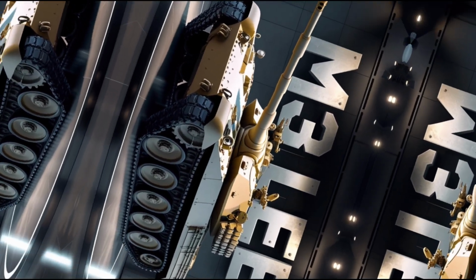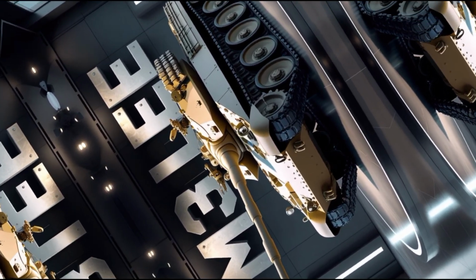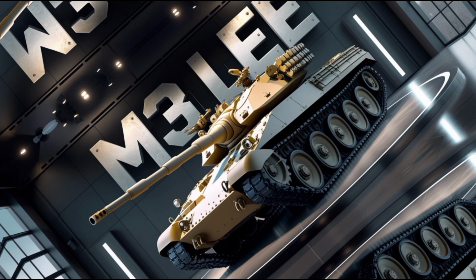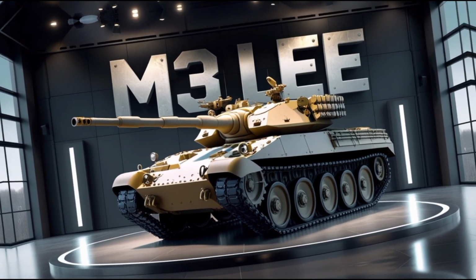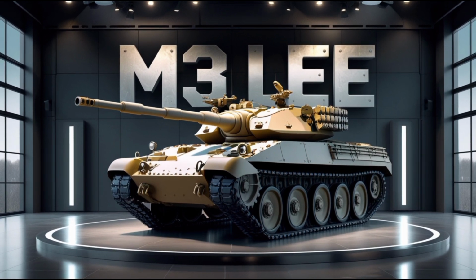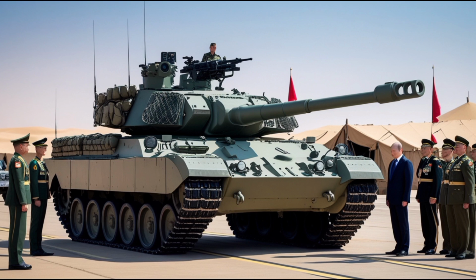It could withstand hits from many German weapons, at least from the front. The sloped armor wasn't a standard yet, but the sheer thickness of its plates gave it a fighting chance in many engagements. And while its high profile made it visible, it also gave the tank commander better visibility of the battlefield, a small but vital tactical advantage.